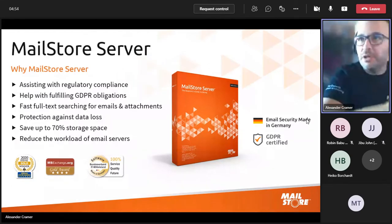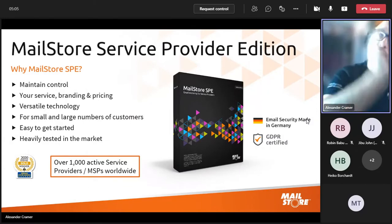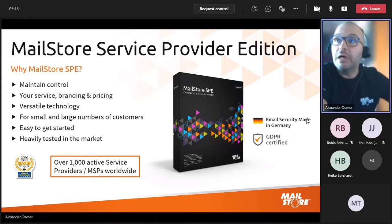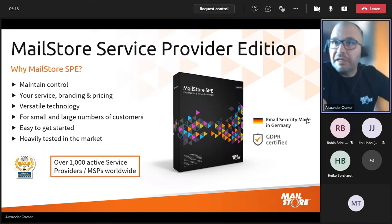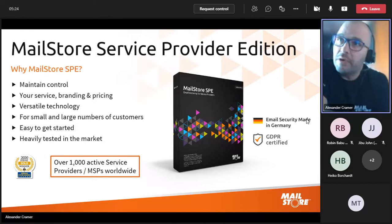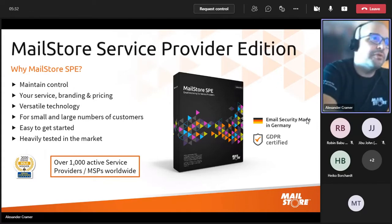As mentioned, MailStore Server is the primary product. It's installed on the customer's own infrastructure and has a perpetual licensing model. The Service Provider Edition is really for partners who have their own or rented infrastructure and are looking at offering their customers email archiving as a service. It allows them to offer email archiving under their own branding, so it's a white label product, as well as under their own pricing structure. We have about 1,000 MSPs worldwide who are using the SPE.